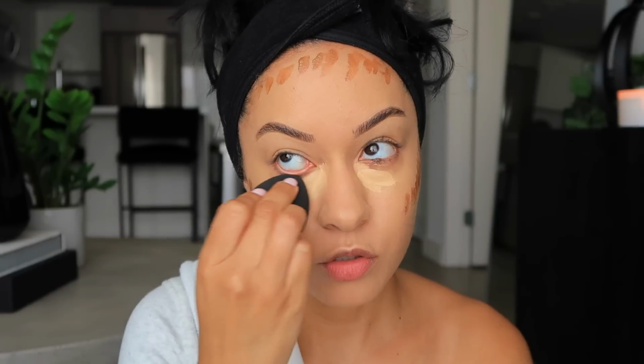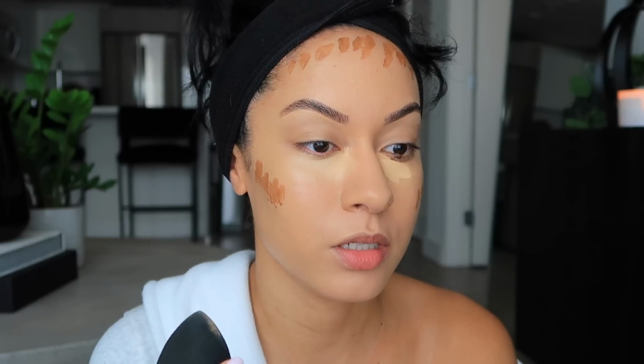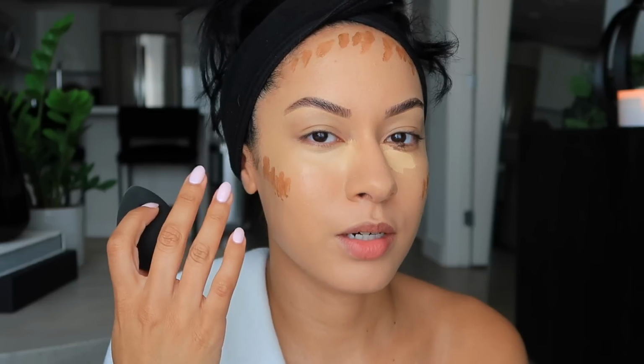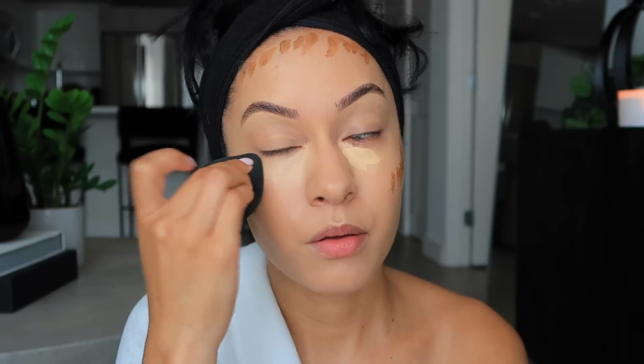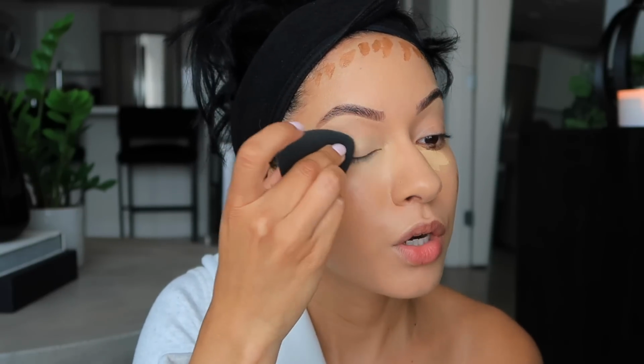I know most people usually do their bronzer first and then their concealer. For some reason, I like doing my concealer before blending out my bronzer, because I find that when I blend out my bronzer then do my concealer, most of my bronzer ends up kind of like underneath the concealer, and that's not what I prefer. I like my bronzer to be like prominent, so that's why I do it after.